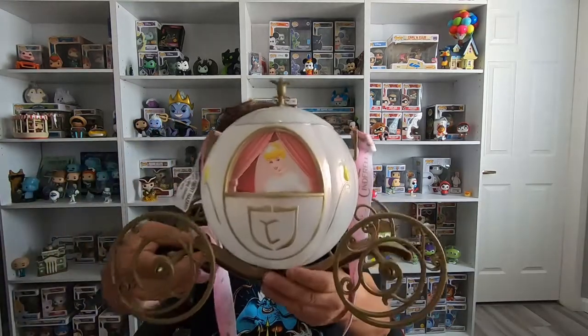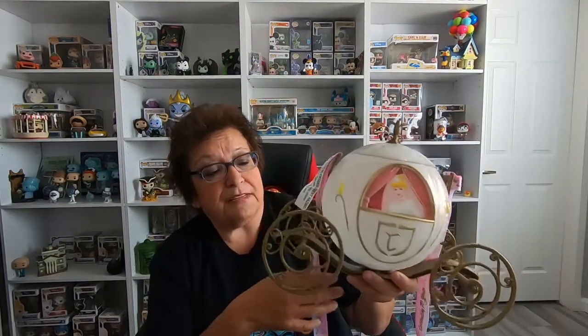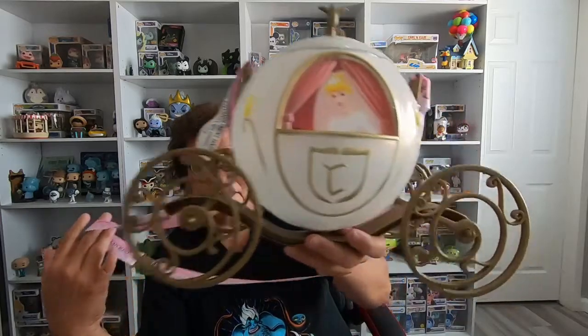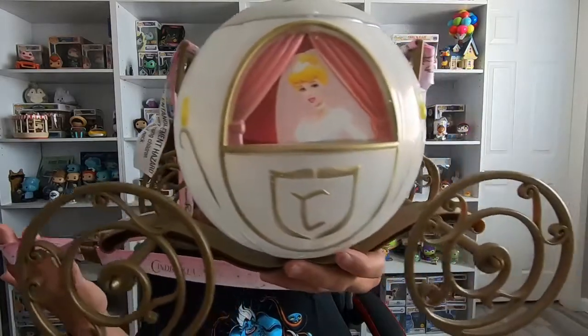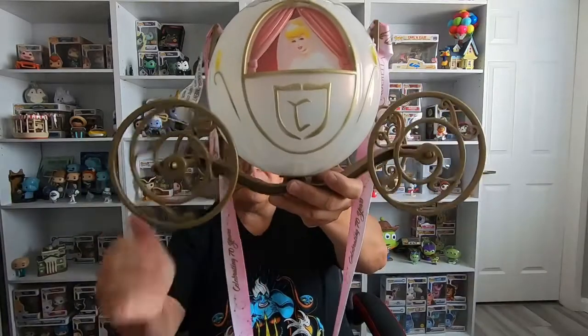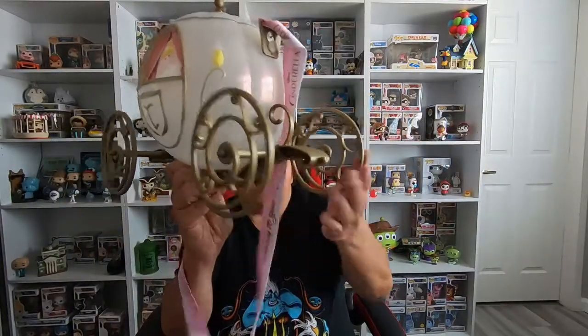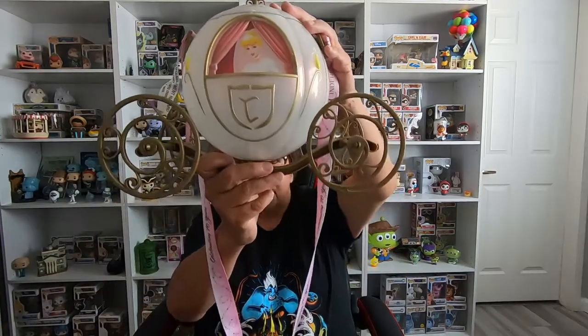This is the Cinderella's Castle popcorn bucket. A friend of mine actually got this for me. By the time I was able to get to the park, it was already sold out. This one is to commemorate the 70-year anniversary of Cinderella. And this one is really cool because these actually move and turn, and you can see Cinderella here. There is one that came out at Paris Disney, and I almost got that one, but this one I was able to secure.